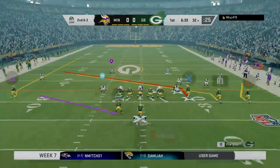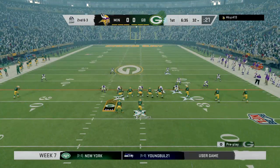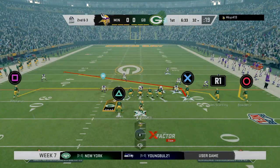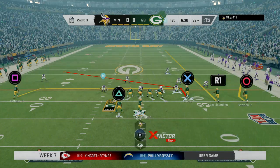So they'll come up after the gain of 7 on a 2nd and 3. Cat 300. Cat 300. So don't say nothing. Mike, check. 59. Hey, Haywood.